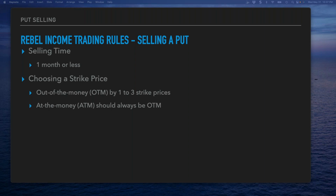That means that if you are selling in the money put options, you are tacitly accepting the possibility of being assigned the stock at that higher strike price. To try to minimize that risk, and also to ensure that if we are assigned, we're purchasing a stock at a price that we are happy with and willing to accept an assignment for, we look to actually sell out of the money in every single case with the Rebel Income system.